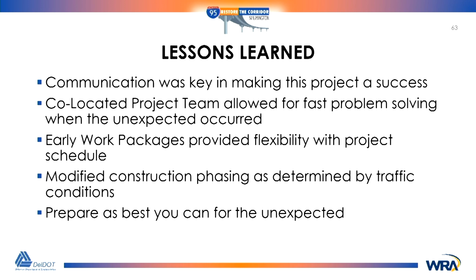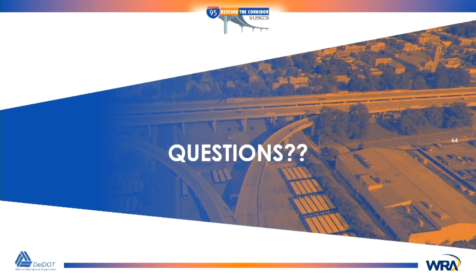And then just always try to be prepared as best you can for the unexpected. You don't know what that is, but just have a good team in place, ready to communicate, because time is money. The faster you get the problem solved, the faster the project gets going. So that's all I have. So any questions?